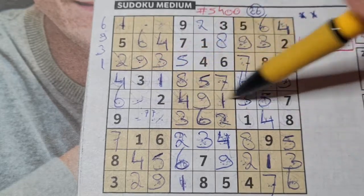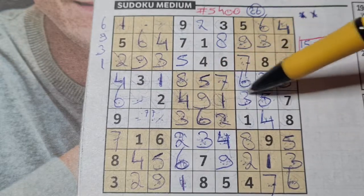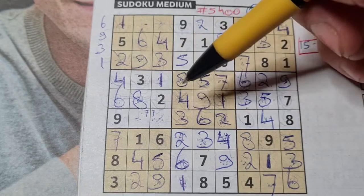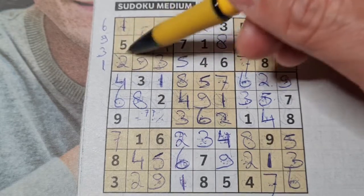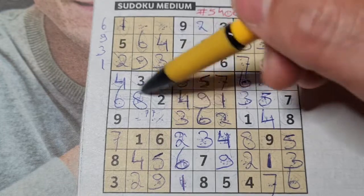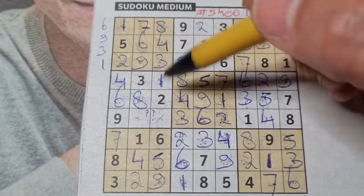1 box left in the middle row. The 8 is missing. So 2 numbers left in this big square. The 7 is missing, and the 8 is missing. We have an 8 in this column. No 8 there. 8 should be here, and the 7 goes there.